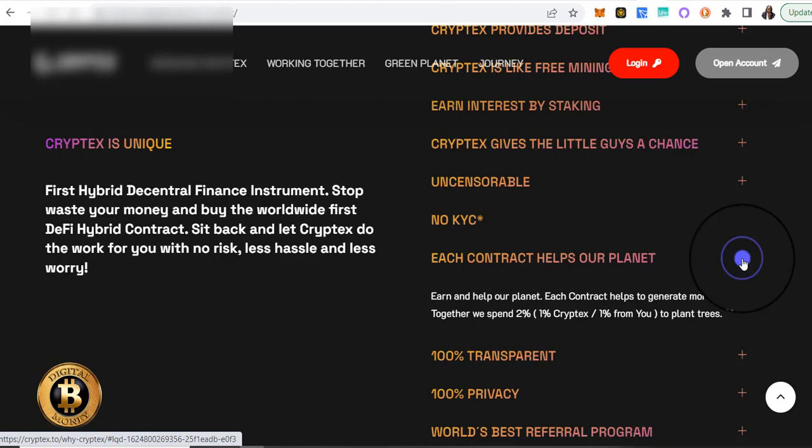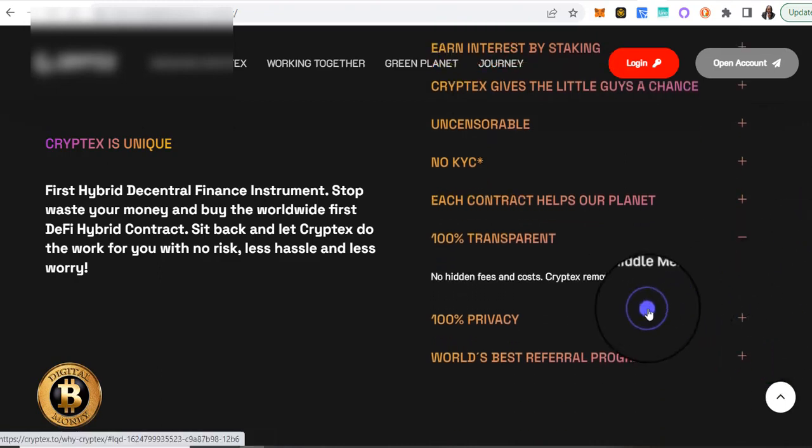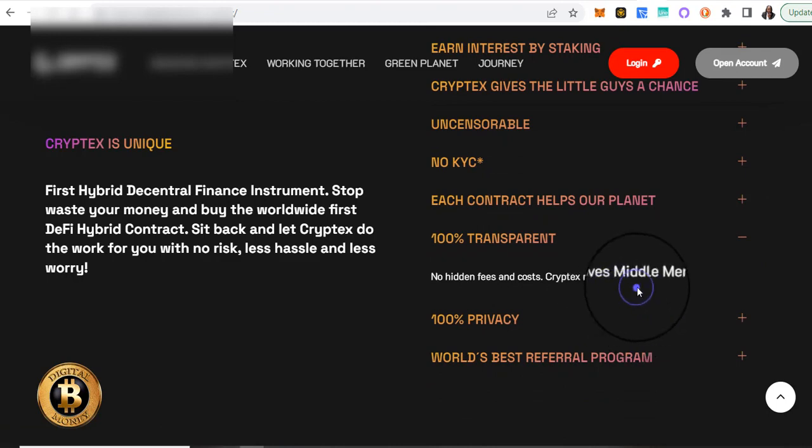It's coming out of the staking rewards, which I'm going to show you what that looks like in the dashboard. But it comes out of those proceeds to do what? To plant trees, right? To help Mama Earth. That's huge. 100% transparent. We talked about that. No hidden fees and costs. And CRYPTEX has removed the middleman in this whole process. They've removed all of that for us, and you have complete privacy as well.